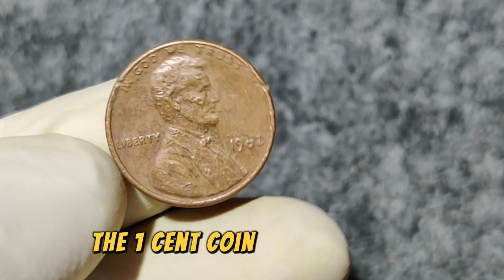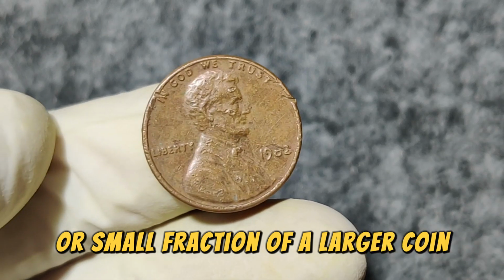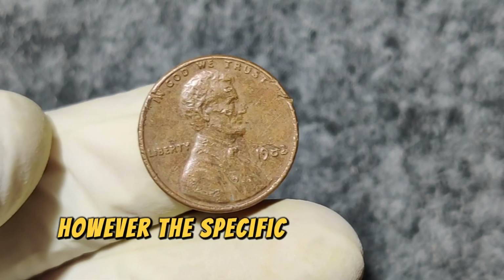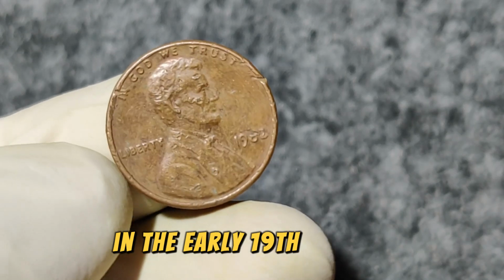The 1-cent coin has its roots deeply embedded in the history of currency. The concept of the cent, or small fraction of a larger coin, can be traced back to ancient civilizations. However, the specific design of the 1-cent coin that we are familiar with today had its birth in the United States in the early 19th century.